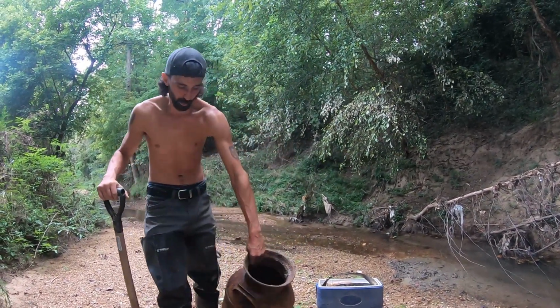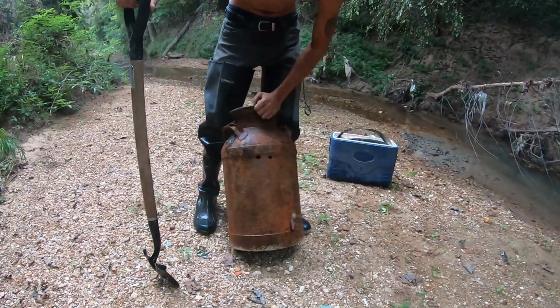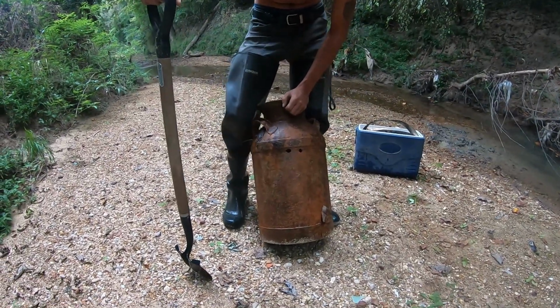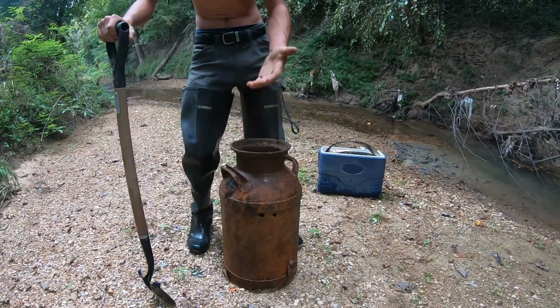So it was used for target practice at one point in time. Looks like somebody probably shot it with a, I don't know, it could have been a rifle round for sure. It's probably rusted some too. That might not be the original hole. Maybe 9mm, 45 somewhere in there.